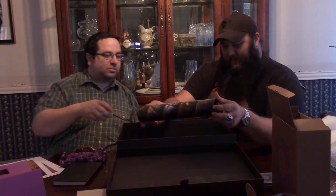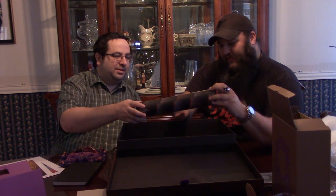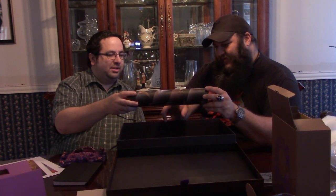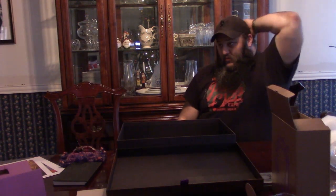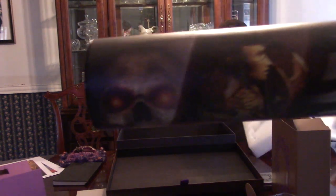Because you pull this out and there's a lot of really cool stuff in here. We didn't really get a good look at the tube. The tube itself has all the different games' motifs from them. Like I said, the Colts symbol from Baldur's Gate, that's Neverwinter in the middle, and then I guess this is the Torment side over here on the right. It's a really cool little holder there.